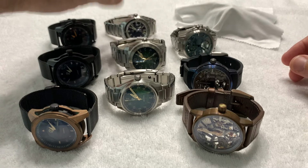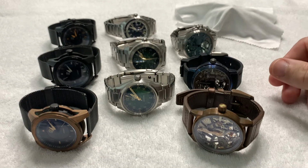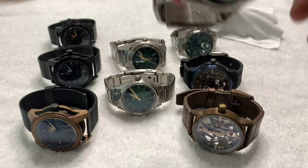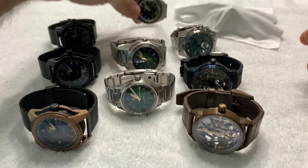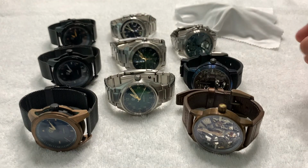Beautiful watch. It's a little small for me at 39 millimeter, but it has elongated lugs, as you can see. The lug to lug length on my wrist, which is a 7¼ inch wrist, makes it look pretty much natural.